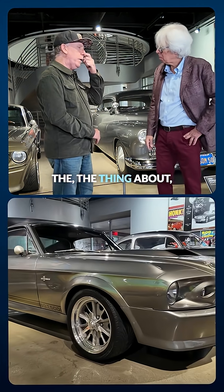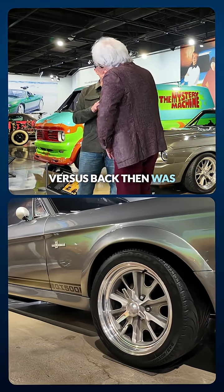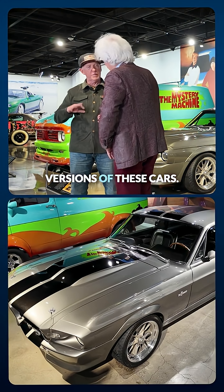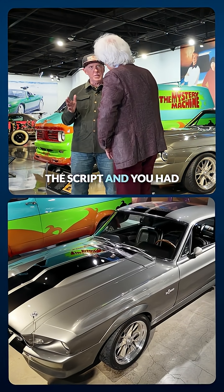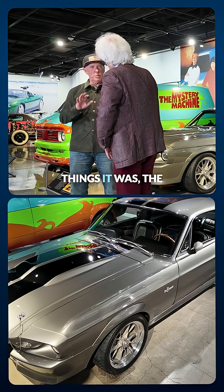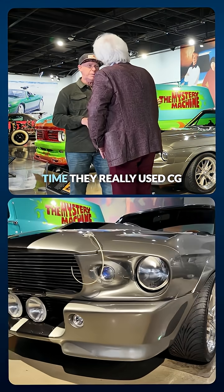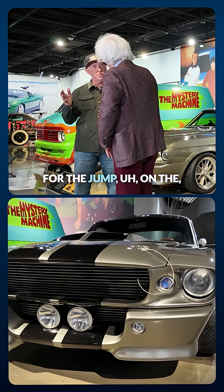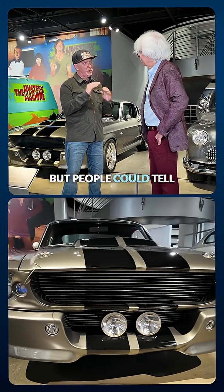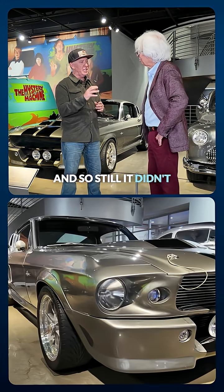Well, the thing about movie cars that are done nowadays versus back then, there was no luxury in that there was no ability to do CG versions of these cars. So you had to look at the script and you had to see that everything was practical. If they had a car jumping and doing things, the car was actually going to do that. And I think Gone in 60 Seconds was the first time they really used CG for the jump on the Long Beach Bridge or the San Pedro Bridge, I forget what it was. But people could tell. The CG wasn't quite there, right? And so it didn't suspend that disbelief.